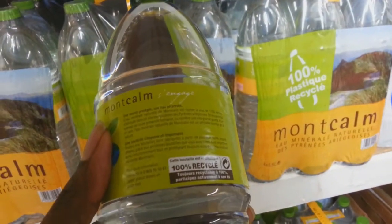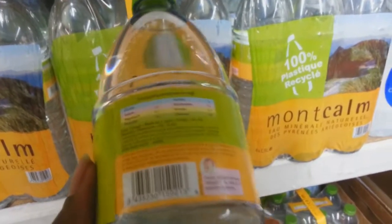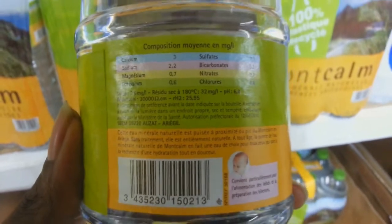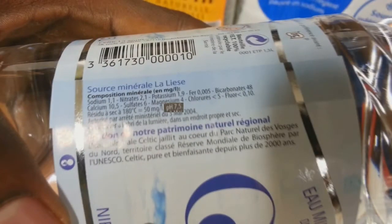Funny thing, or a cool thing actually, about water in Europe is that it lists the pH. They don't do that in America. A lot of bottles here have the pH listed. Let's see. Look, pH 7.5. For the most part, all the waters that I've checked here have had the pH listed on there. So that's dope. You get to see whether you're getting an acidic or some electric water. pH 7.0 and above is alkaline. So, good to see that they got the alkaline waters already labeled for you.